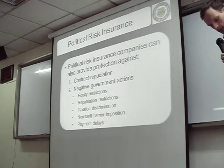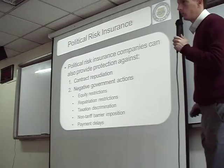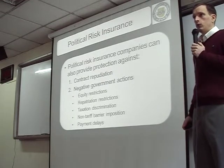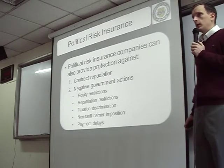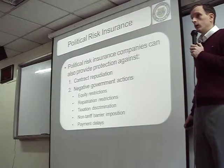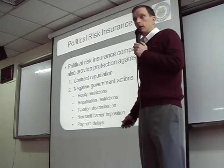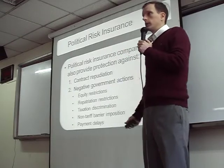So we can get political risk insurance. So how can we deal with political risk? One way we can do that is insurance. We can call the insurance company, and if we have a political problem, they will pay us money. But not many companies use this because it's expensive and hard to measure. Because it's hard to measure, then it's going to be expensive, right? The company can't really measure exactly, so they're going to make the premium more expensive than it should be.